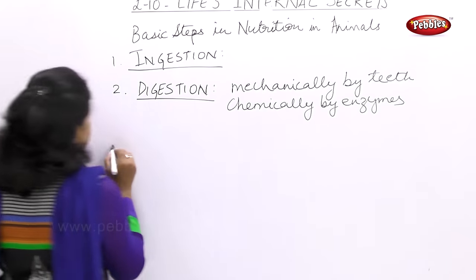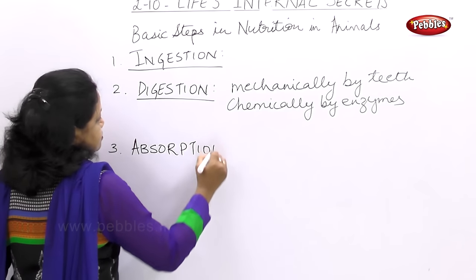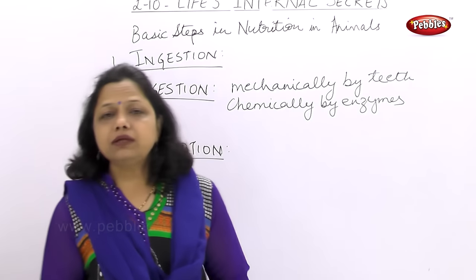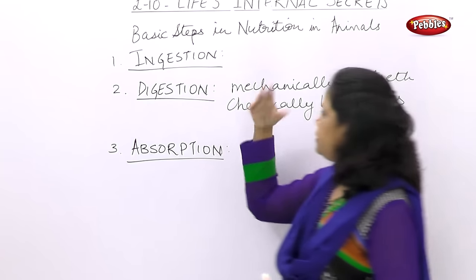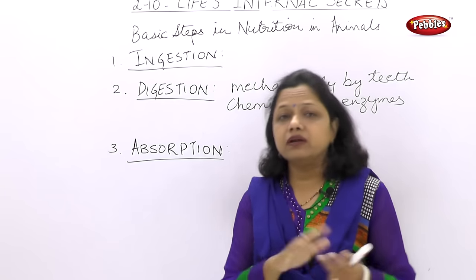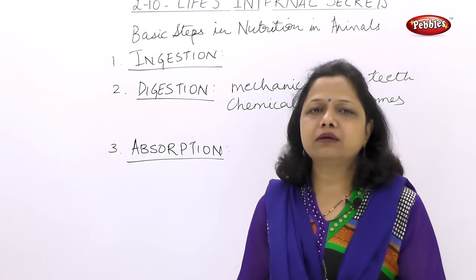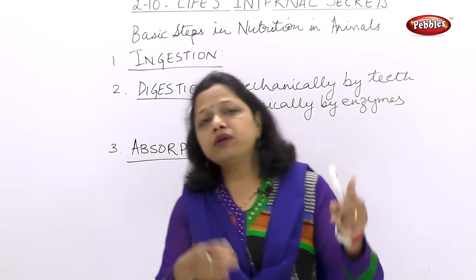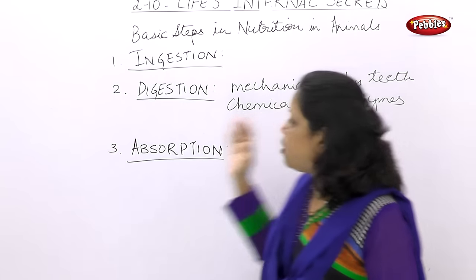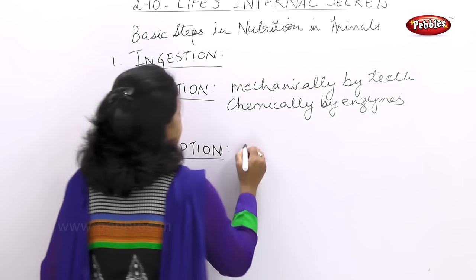Then third is absorption. Now the digestion is over. Now suppose I say mechanically it is done, chemically the enzymes have acted on the food. Now the food has been converted into simpler substances. Now these simpler substances have to be absorbed in the blood. If it doesn't reach the blood, how will it go to different cells and tissues? So absorption means getting the digested food absorbed by the blood.